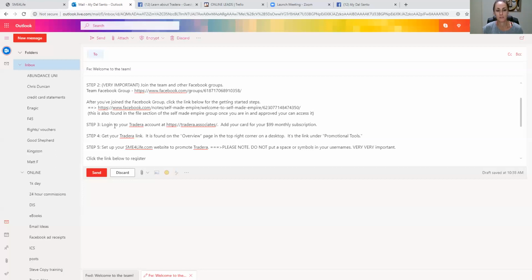Number 3, this link here will take you into your Tradera back office, so you can log in there with the login that you created. Make sure you add your card for your monthly subscription. If you don't put that in, you will not get paid. So you need to make sure you have that in the back office.